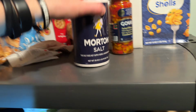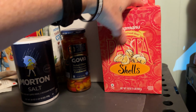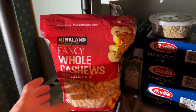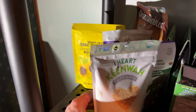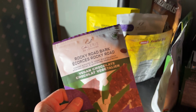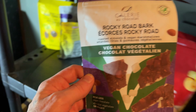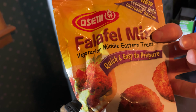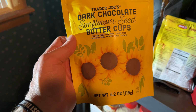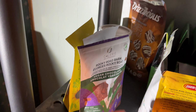Going down to the next shelf. Actually, let me reorganize this a little bit. We got more pasta going right there. Over here, we have some whole cashews, some quinoa. We got some of this chocolate here. This is also a really, really good chocolate. They sent falafel mix, almond butter cups from Trader Joe's. We got our cornmeal back there, and we got our Drizzlicious.